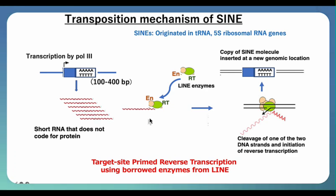The SINE transcript is joined by LINE-derived endonuclease and reverse transcriptase in the cytoplasm and translocates to the nucleus. Borrowing LINE-derived enzymes, SINEs insert copies of themselves into new positions in the genome through target-primed reverse transcription transposition, just like LINEs. In terms of creating copies of themselves in the genome, by borrowing LINE enzymes, SINEs can be considered more parasitic molecules than LINEs.